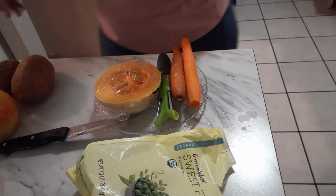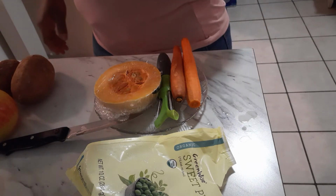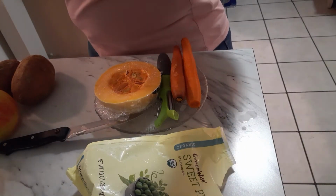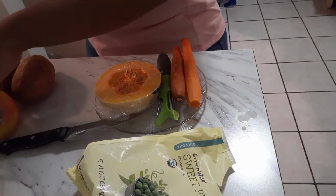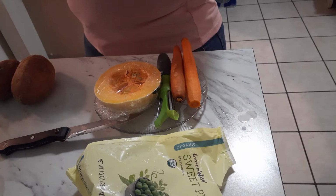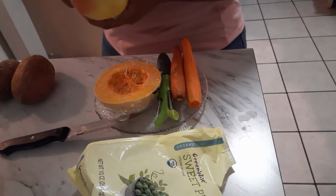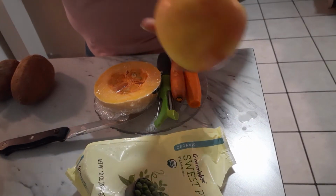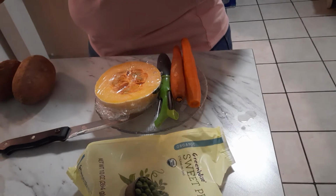Not every day, but most days I like to give him a yogurt at least once a day, and most of the time I like to give it in the morning just to get his digestion going throughout the day. Now sometimes I would do like a cereal and a fruit. He loves pears or apple, so I'll do either apple or pears with some cereal.